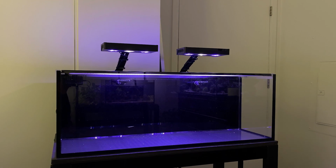If I haven't introduced it already, this is the Innovative Marine 30-gallon Nuvo. It's one of their all-in-one nano aquariums. It's kind of just tipping over that nano size. I think 30 is kind of where I cap it on nano size tanks, but yeah, I'm super excited to get this thing set up. Let's just run through it really quick.